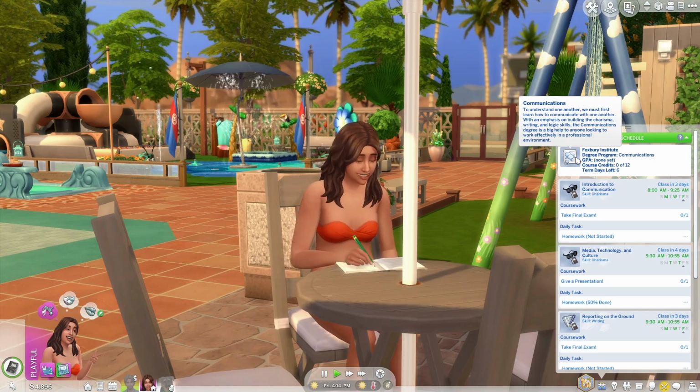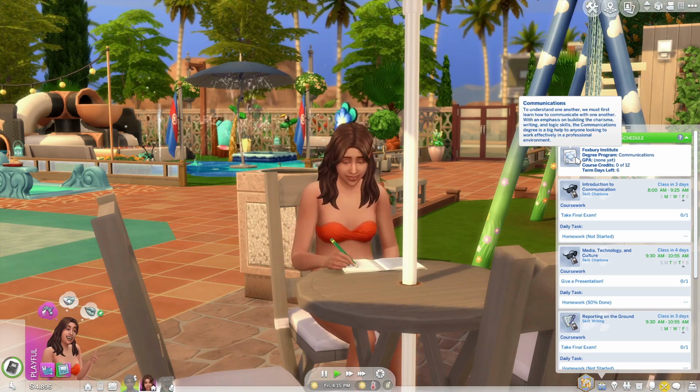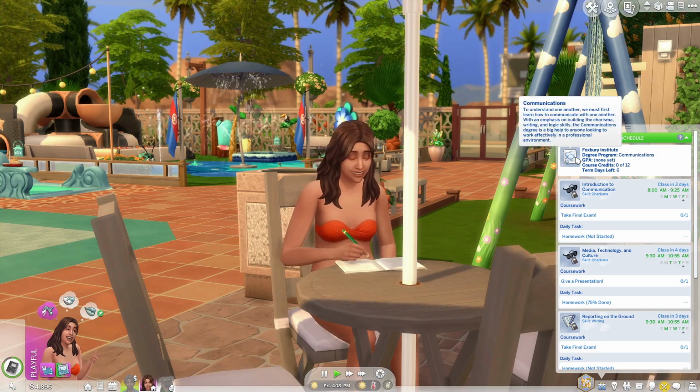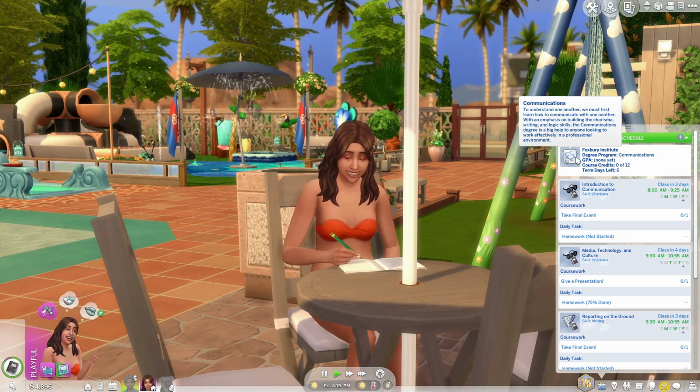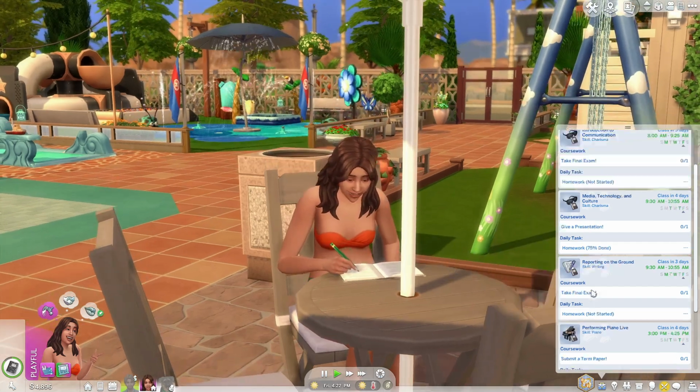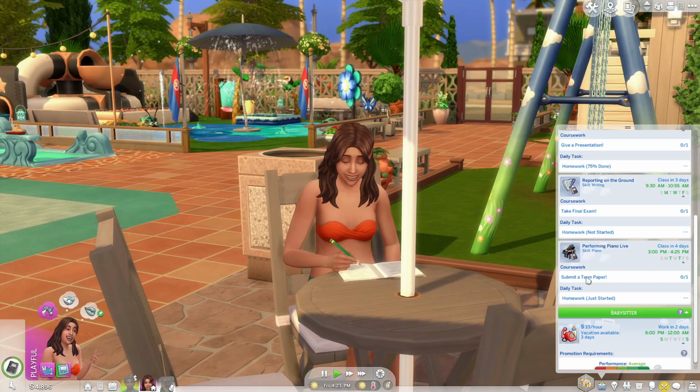But she honestly doesn't know what she wants to do. This degree is big on charisma, writing, and logic, and her dad is a writer and she has a bunch of charisma, so she's super charismatic, so it's kind of cool at the same time. But she did take an elective class, which is performing piano.